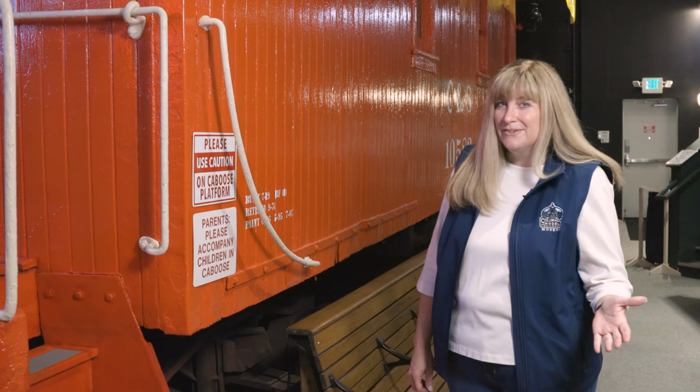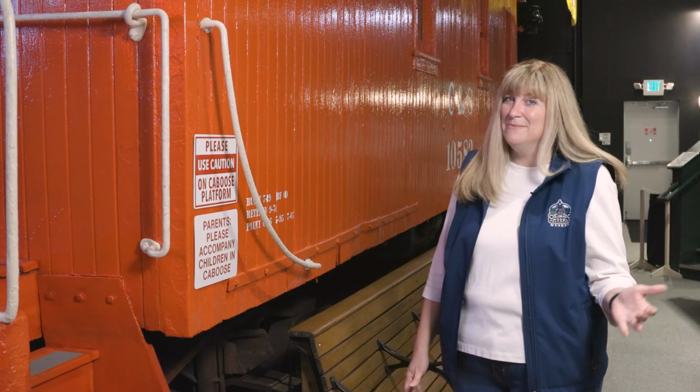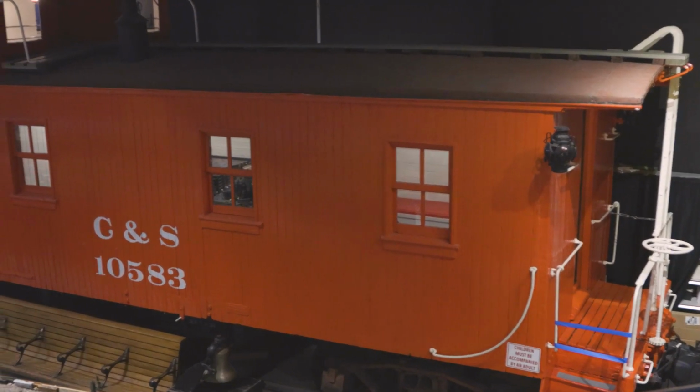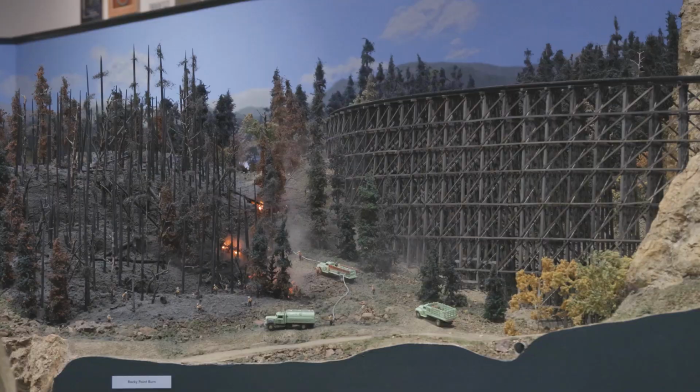We are a model railroad museum, but we also like the prototypes, so we do have Colorado and Southern 10583. She's a beautiful caboose, and she was built in 1919 and definitely a guest favorite when they visit here.